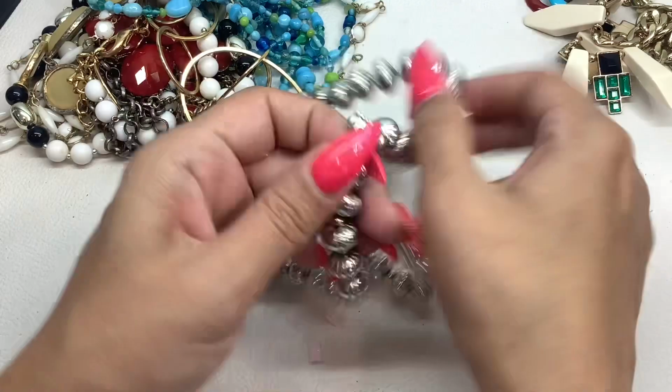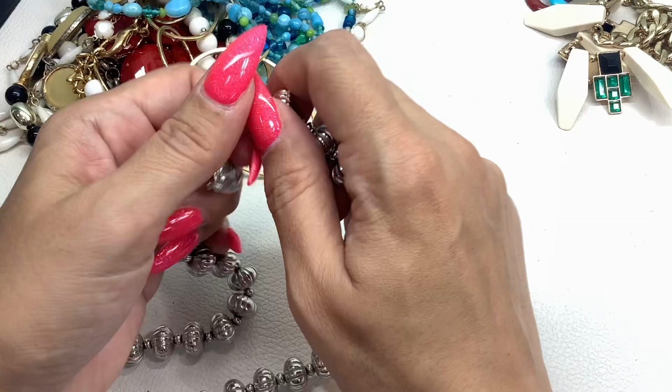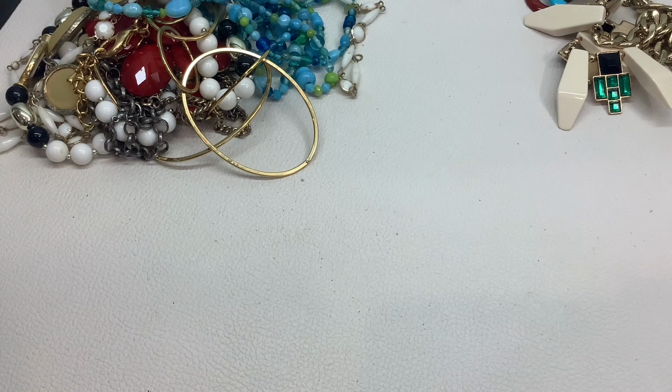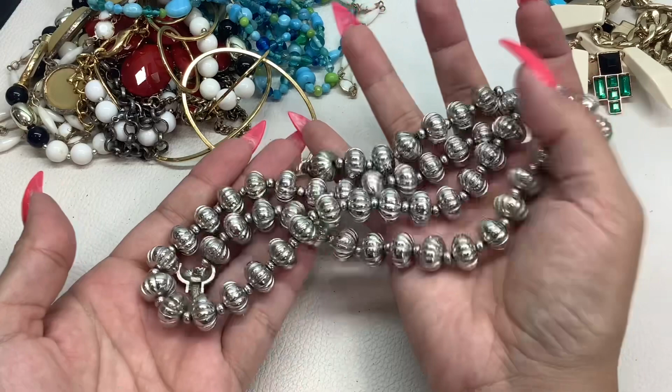Ooh, this is Monet. Check this out. All right, so this made up for some missing stoned items because, boom, right there. And it is in very good condition, and it's got a chain in there. So let's give a total length measurement. It is 27 inches total length. And let's do $14 on the Monet.